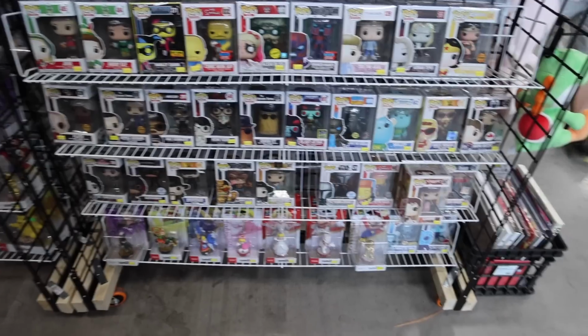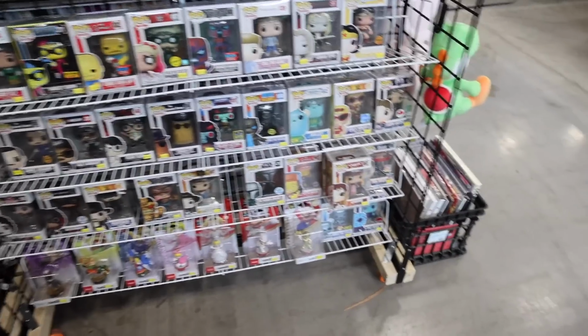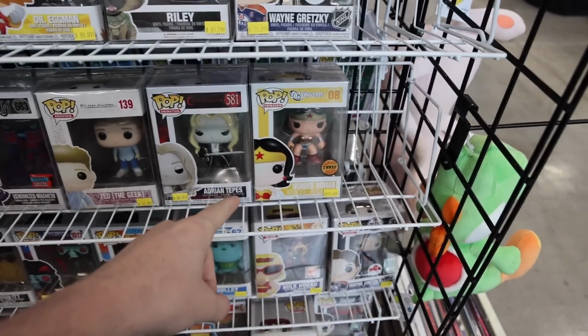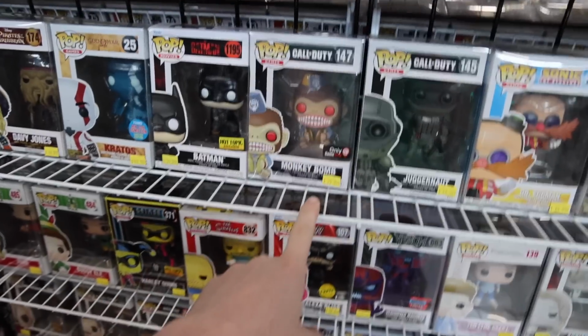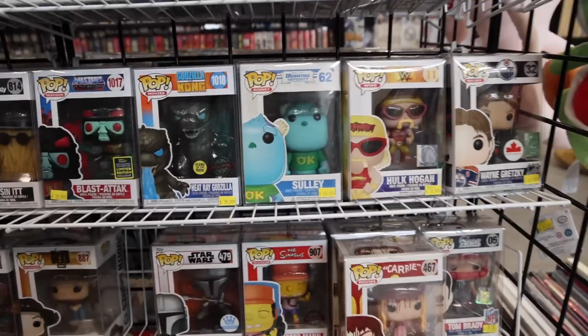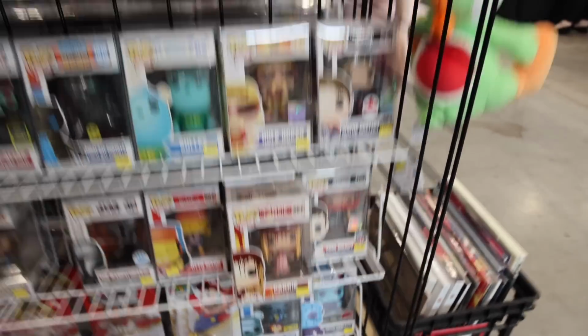Now here is another really great section that we ran into, and I wanted to show you guys because there are some more expensive figures here, like the Wonder Woman for $179. It's a chase that you don't see very often. Oh, and then above that we've got Riley as well as Juggernaut, Monkey Bomb for $80, which is pretty cool. And then we've also got DeMar DeRozan, and I'm trying to see what the most expensive figure is on this shelf. We've got Sully down here for $50, Heat Ray Godzilla, and you know what? I think it might be that one for $180.